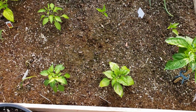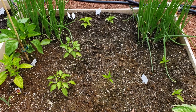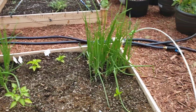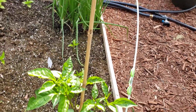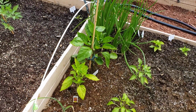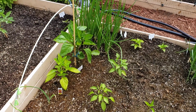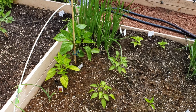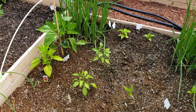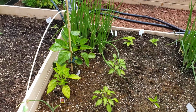I have a jalapeno, I have a chili, a serrano, a couple habanero ones, mystery ones, which is flowering. I think both of them are, so we'll know soon what those are. And then Scotch Bonnet. I just found out that I need more than one Scotch Bonnet in order to get any peppers because they pollinate each other. So that freaking sucks.